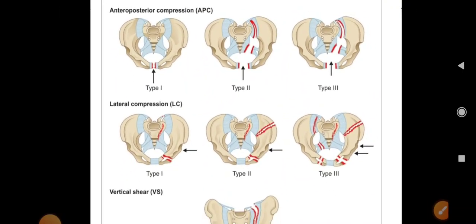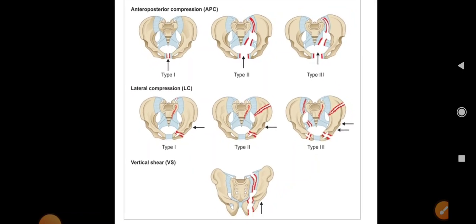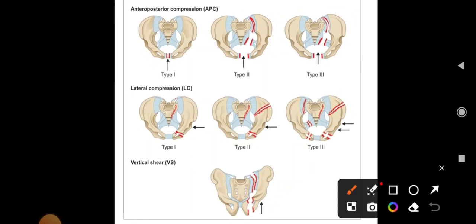Let's see all three types of fracture, all the fractures which I explained, with diagrammatic presentation. Type 1 is anterior posterior compression, of three types. Type 1 is when there is pubic diastasis, or pubic symphysis opening. In type 2, there is pubic symphysis opening, and you find here the wing of the iliac bone is fractured or opening. In type 3, the wing of the iliac bone opens on the anterior and posterior side, along with pubic diastasis.